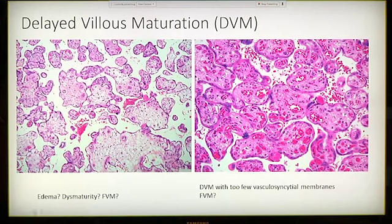Here's another example of a field where, is that immaturity or is that edema? I think you'll find people calling it different ways. That's one I just call edema/dysmaturity because they are very big. You can kind of suggest, well, it should be edema because everything's so spaced out. It can just be very hard to actually make that call with any precision.